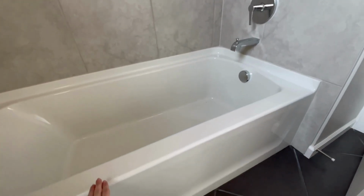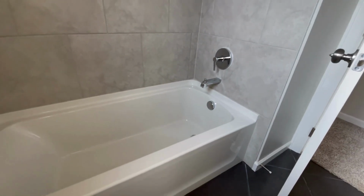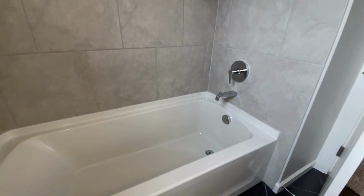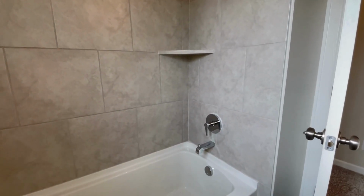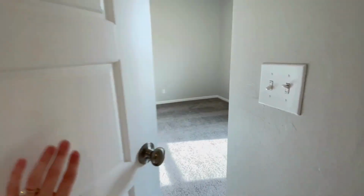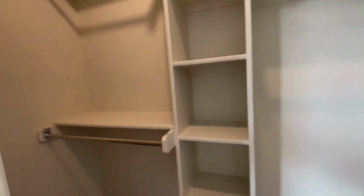And then take a look at this tub. If you're used to the steel tubs, those are a little bit more shallow. This is a fiberglass and it's deeper. And from what they've told me, it's going to keep the water warmer as well, as opposed to that steel. So that's a standard tub for us. And let's go check out that last bedroom. Okay, just another standard bedroom for us. This window overlooks the park. And then it has a good size walk-in closet.